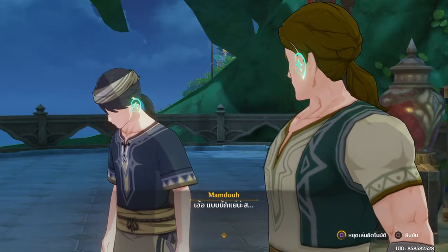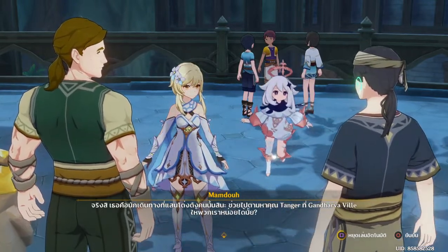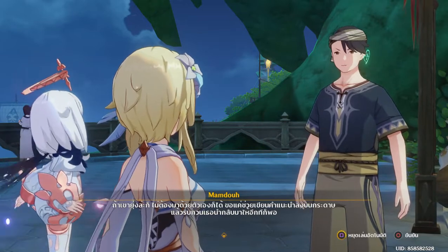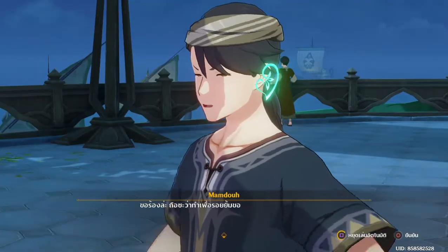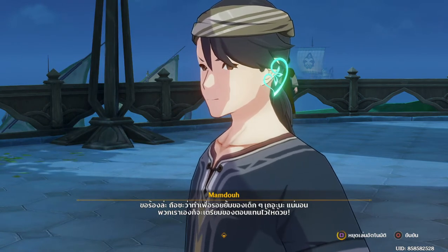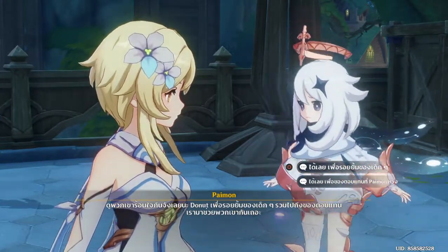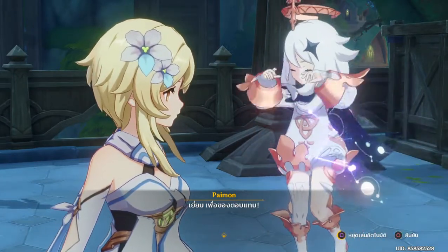Oh, we have to do something. Hey, since you're the famous traveler, could you do us a favor and look for Tanjir in Gondarvaville? He doesn't have to come in person if he's too busy. Just ask him to write down his suggestions and bring his notes back to us, if you could. Please, if only to put a smile on the children's faces. And, of course, you'll be well compensated for doing us the favor. They seem pretty desperate. Let's help them out, to see the kids smile. And also for our reward. Yay! Rewards!